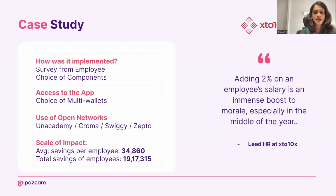Now we'll talk about another case study, wherein we are going to talk about what sort of impact we made with a partner that implemented flexi benefits in the middle of a year. Right, we are talking about X to 10x here. One of my favorite partners, Pascare, right? So as I said, you implement the policy at the start of the financial year because you lock the policy with the salary structure for the entire year.